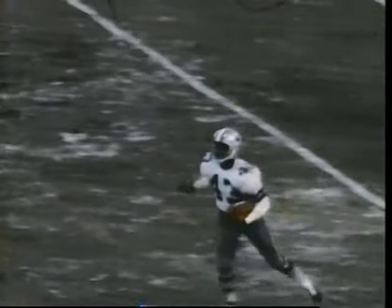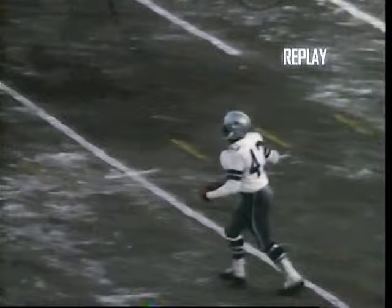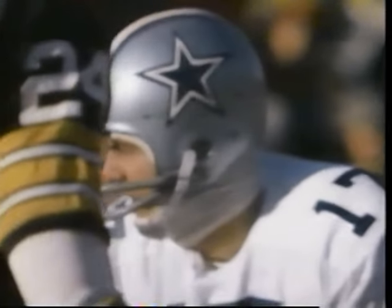There's the handoff going to Perkins. Blasts up the middle, and he is nailed at the 20-yard line and pushed backward by Ray Nitschke and Willie Wood. There may have been a gain of a yard on the play. There was. They give him his forward progress, and it's 2nd down, 9 yards to go. 2nd and 9.